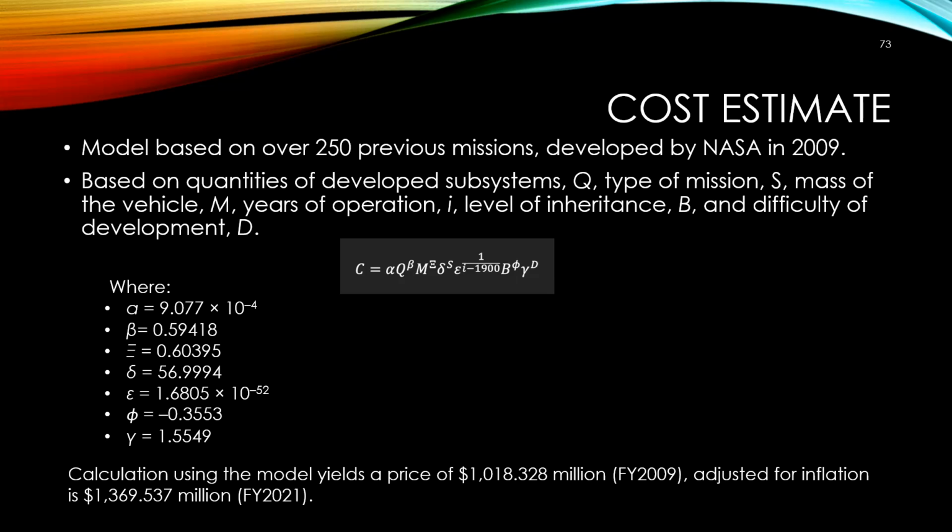Using this model, we arrived at an approximate price of $1,018 million, but that's in 2009 dollars. So adjusting for inflation, that is approximately 1.3 billion, which is a little bit above the 1 billion, but this does account for some problems we might run into.